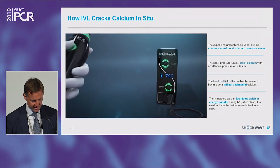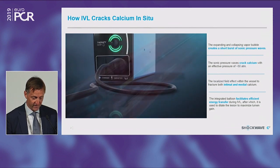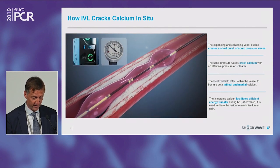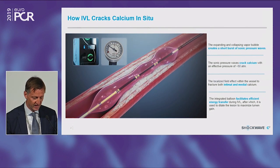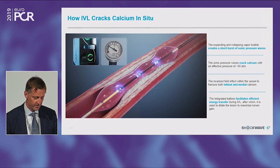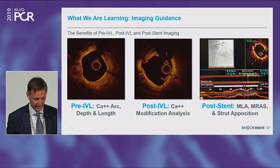This shows it's very easy to use. You just push a button and it delivers the energy in 8 cycles. You have 10 pulses and 8 cycles. Then you have fatigue of the delivery of the energy, so you have to take another catheter if it's not enough to crack the calcium. This is how it looks.